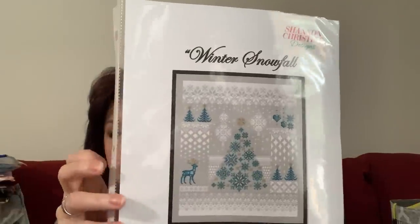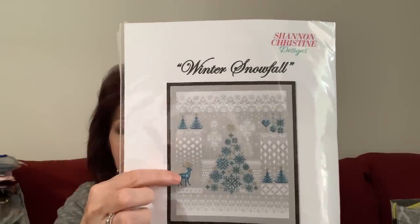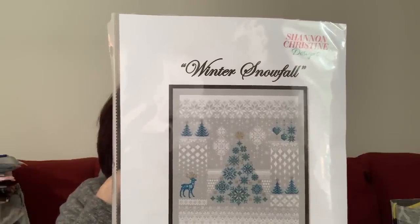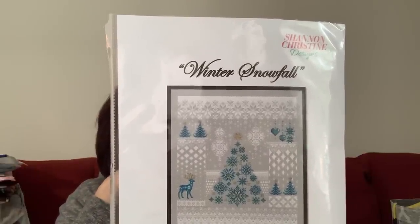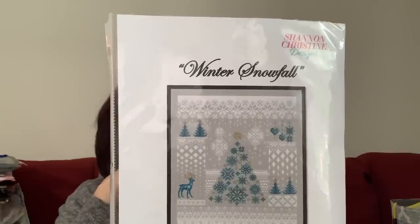All right. Now Winter Snowfall. Oh, this one doesn't have much work at all. This is a start. This is another Shannon Christine. And this one, she gives you several different color options. Like you do the white, but then the color, you could do what she calls a petrol, a blue conversion. She gives you different ones.